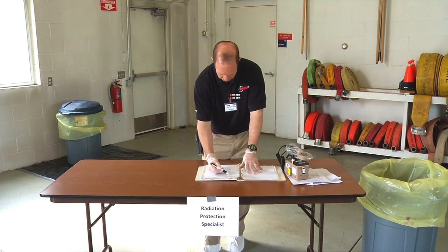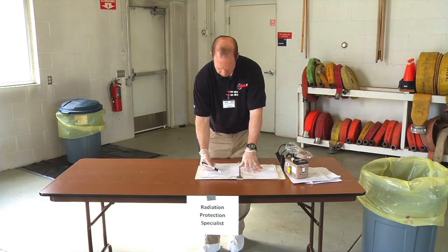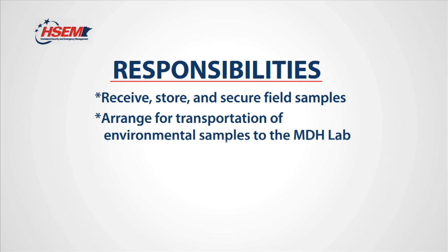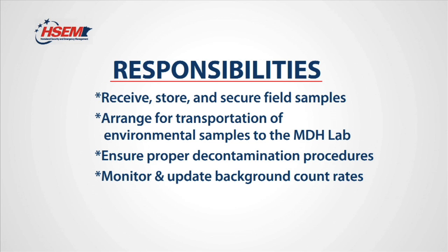Personnel at this station include a station leader and a radiological protection specialist, or RPS. The Radiological Protection Specialist provides radiological technical assistance to the EWD Center staff regarding monitoring and decontamination. Tasks include receiving, storing, and securing field samples, arranging for transportation of environmental samples to the Minnesota Department of Health lab, ensuring proper decontamination procedures are being followed, and monitoring and updating background count rates.